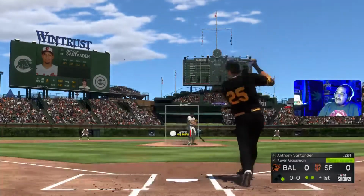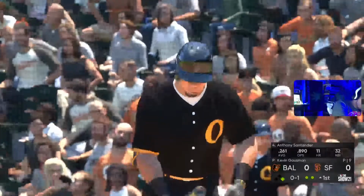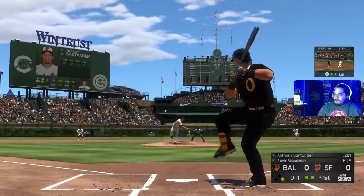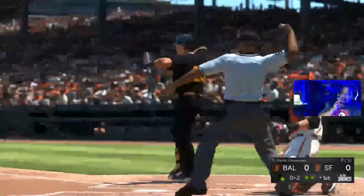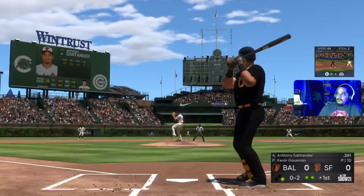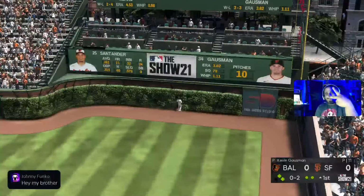Anthony Santander the next to bat. And this will be fouled away. He takes his first cuts in this one with a man at first and 2 away. Another one fouled off, and he's quickly behind 0-2. And he turns on one, sending it high and deep to right. And that one is gone.